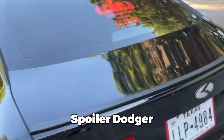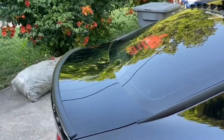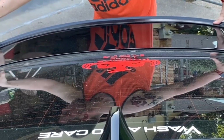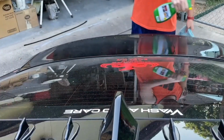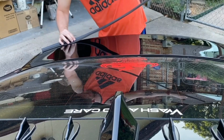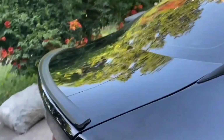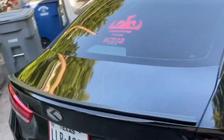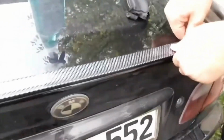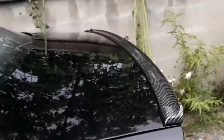Number 17. Spoiler Dodger. Introducing the Spoiler Dodger, crafted from premium polyurethane for a sleek and durable finish. Measuring 59 inches in length, this stylish tuning element boasts a smooth, shiny surface and impressive elasticity for easy shaping. Installation is a breeze. Simply trim to fit, degrease the surface, and secure with double-sided tape or a construction hairdryer for added fixation. Enhance your car's appearance with a more streamlined and aggressive look, emphasizing its dynamism and sporty character while improving aerodynamics. With its universal design, the Dodger can be applied to the trunk, bumper, sills, and roof, adding style and individuality to your ride.